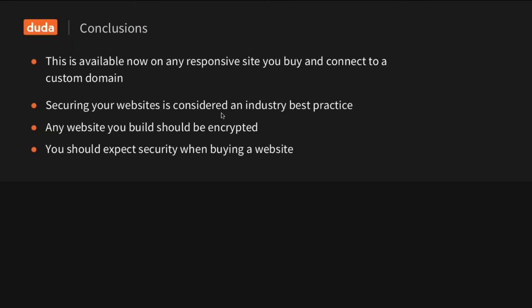This is also something you should expect when buying a website. So just take that into consideration whenever you're using WordPress or anything like that. This is something you should want and need, and it's really your right as a consumer. Yeah, to have access to this.